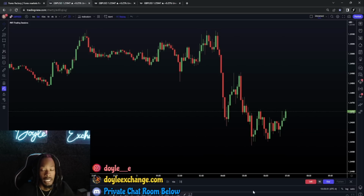That's why I want to break these down in case somebody wants to see what I saw, especially if you trade supply and demand. If you trade supply and demand, you know for a fact that this week GBPUSD threw the most beautiful supply and demand setups I've seen in a very long time. You know what I'm saying? So I just want to break that down, man. Hopefully somebody can get some value out of this video.